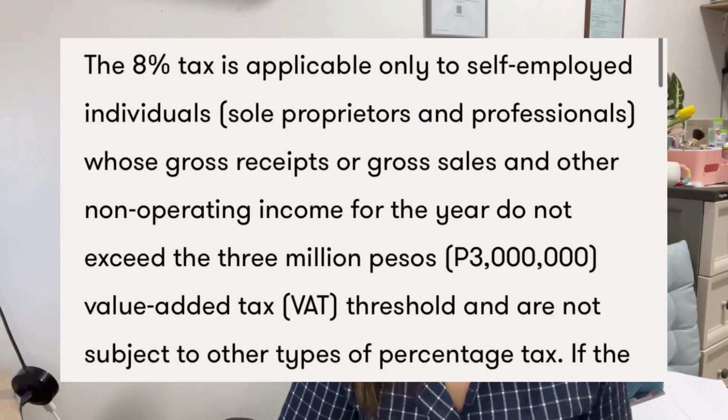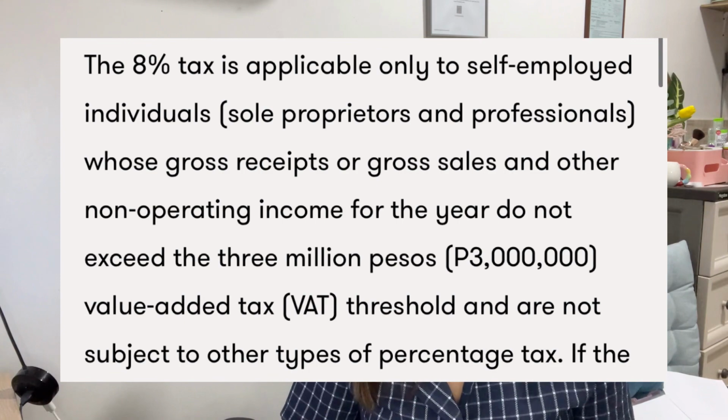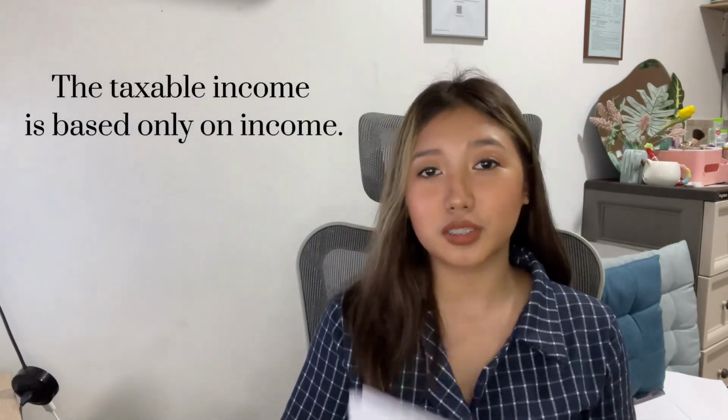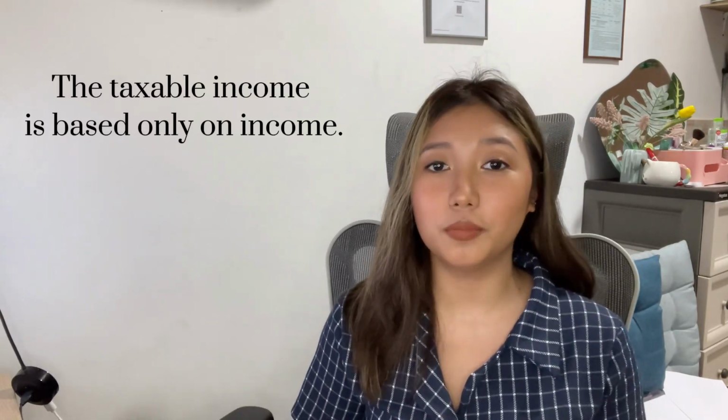So ako kasi, kumausap po ako ng CPA and nag-ask talaga ako sa kanya if ano ba yung magandang option na i-avail ko. Sabi nung CPA na nakausap ko, much better if mag-avail ako ng 8% tax. So paano ba nag-work yung 8% tax? Basically, lahat ng income, after nun, yun yung magiging taxable income nyo, and then yung 8% nun, yung babayaran nyo na tax. So, yung template para makapag-avail ka ng 8% tax option is nandun din sa FB group. Pwede nyo rin siyang i-download and then i-edit nyo na lang. Pero ganito po yung itsura niya.